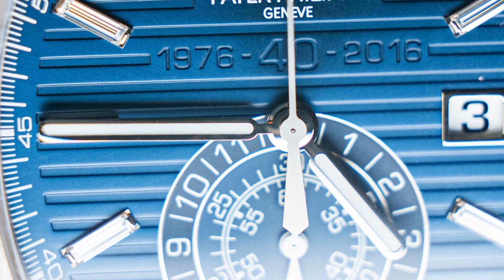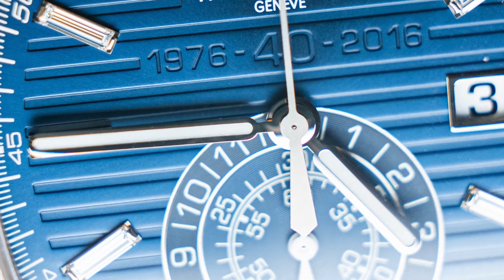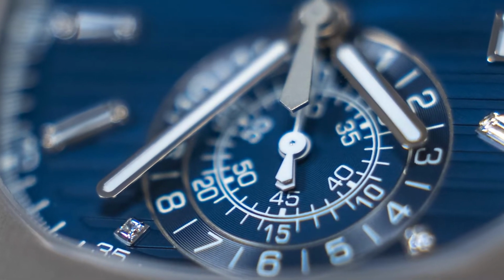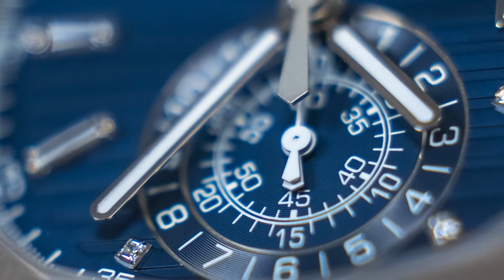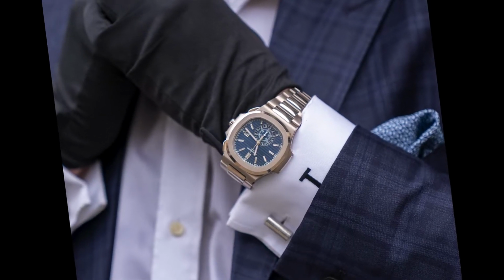The dial alone is enough to captivate the minds of connoisseurs of Patek Philippe, as it is the first to feature a commemoration date on the classic ribbed sunburst. It has long been a complaint of many avid watch collectors that the Nautilus is just too small for most, and it just doesn't fit right on the wrist, especially in comparison to the others from the Holy Trinity, the AP Royal Oak and the Vacheron Constantin Overseas.